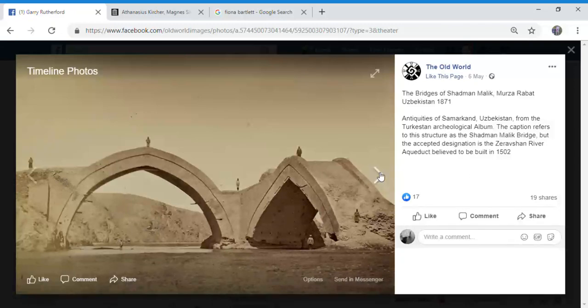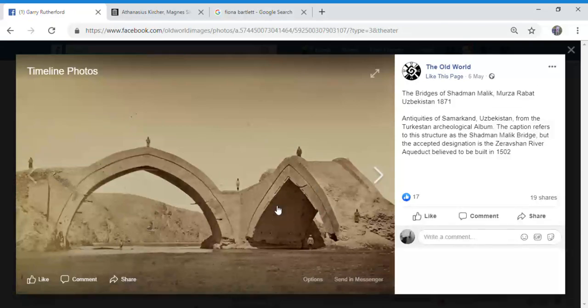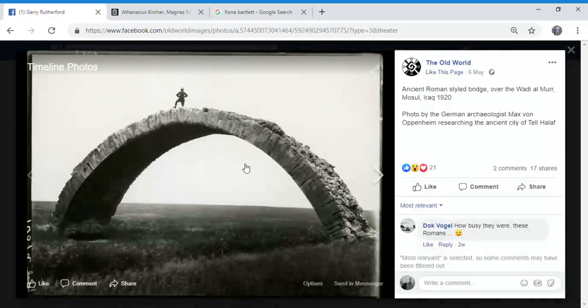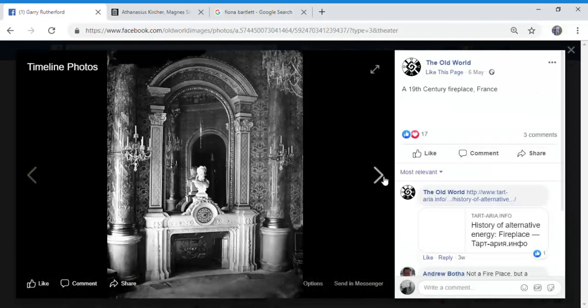The bridges of Shadman Malik, Nurazar Rabat, Uzbekistan, 1871. Bridge had been built in 1502. See, look at the design of that and the technology of that, the ancient Roman style bridge. See that? I can believe that, like, this is nothing fantastic. It is, but that, compared to that, is not a contest, is it? How did they do it? Like this one, you can pretty much guess how they did it. But you can understand that being built, my brain can accept that. But that one, 500 years ago, before concrete proper, before trucks, and just the shape of it, that's relatively simple compared to the other one, the point I'm making.